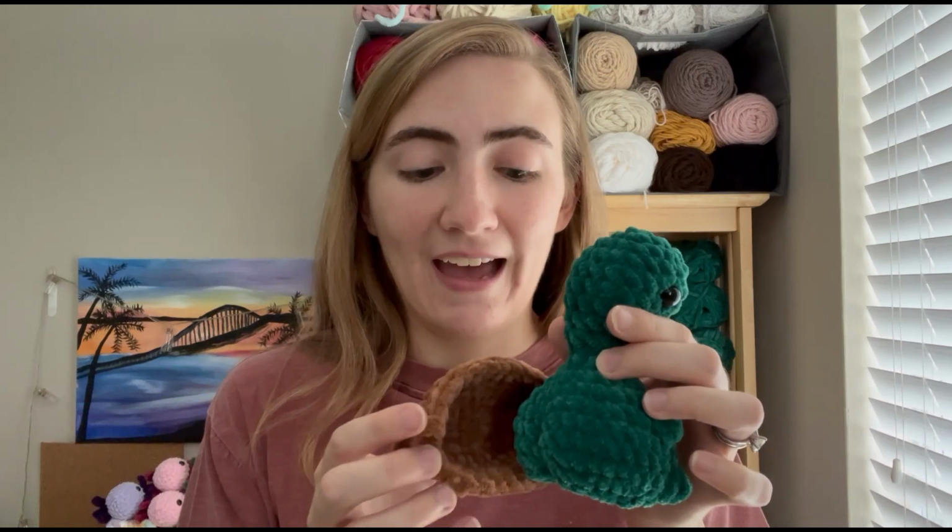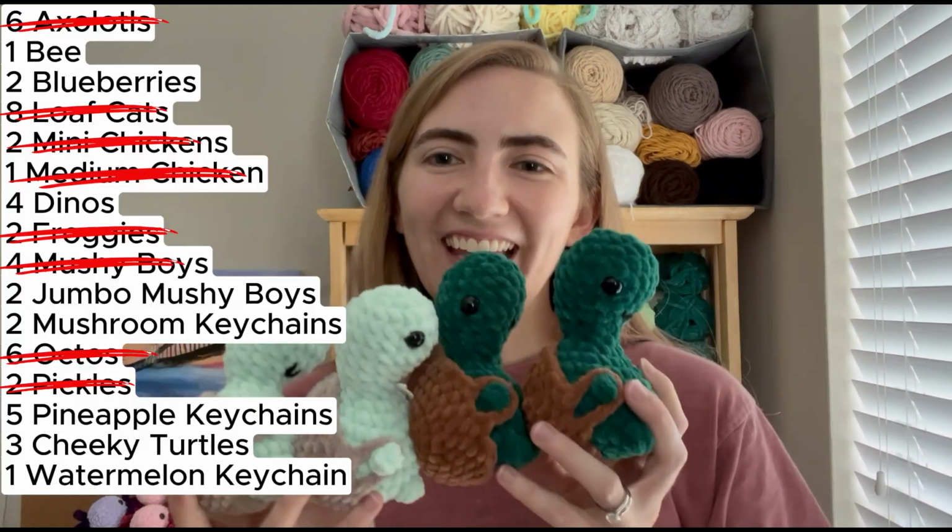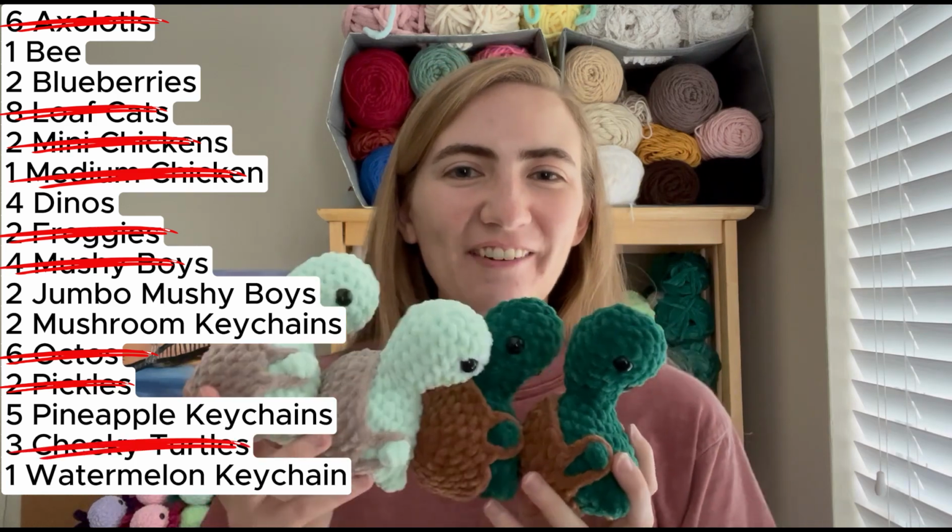And so the first time I brought these guys to my market, I displayed them so that they were all wearing their shell backpacks. And then I only sold 1 out of the 4, but then after that, I started displaying them so that one of the turtles' shells was half off like that, so that people could see the little surprise underneath. And since I started doing that, I've either completely sold out of them or sold all but 1. So if you make some of these cheeky turtles for your market, I definitely recommend displaying one of them with the shell off. So now we can officially check the cheeky turtles off of my list.